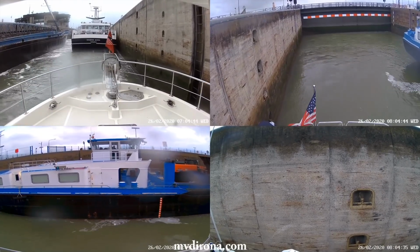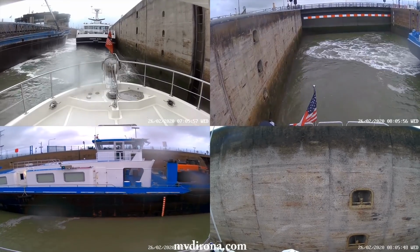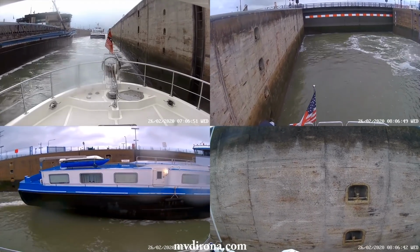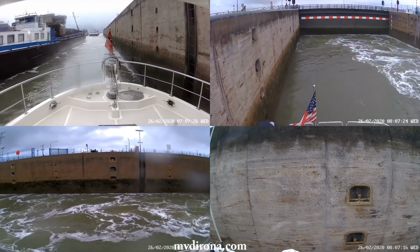After a drop of a few feet, we're ready to exit the lock. The skipper of the boat that came in after us offered to let us go first, but we're not on the clock and opted to let them exit first. We don't mind being in close quarters with these boats because the crews are amazingly precise and careful with their boats.